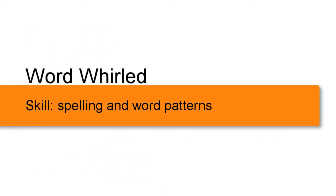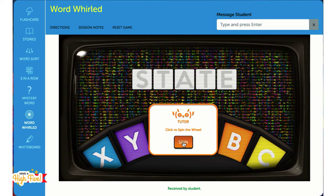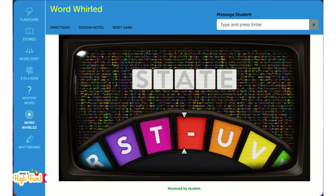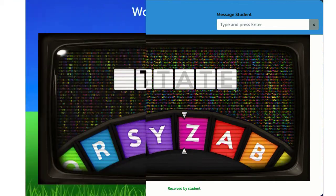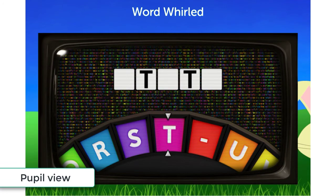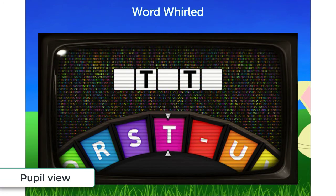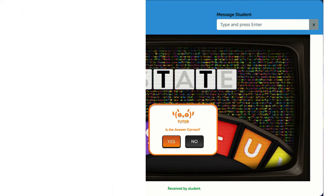Word World is a fun way for pupils to practice spelling and word patterns. To play, spin the wheel to begin. A word will appear on your screen, but the pupil will not see the word. The spinner will stop on a letter, which will populate on the pupil's screen. Click No to continue spinning until there are enough letters for the pupil to guess what the word might be, or until the pupil can read the word on the screen. Click Yes to show a new word and play the game again.